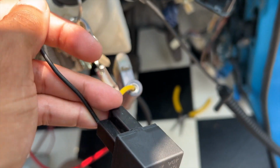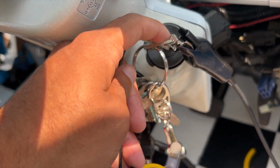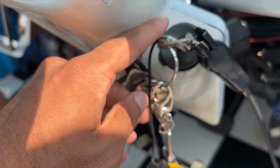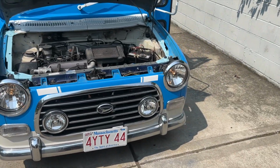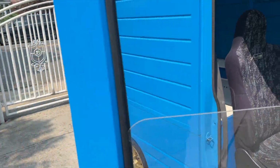Not sure if you guys are hearing that, but I'm gonna clamp it on here. And let's see if my fog lights work after I just get this stuck like that. Damn. All right. Maybe there's some more things that need to be connected.